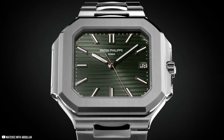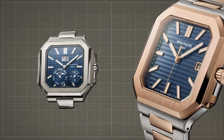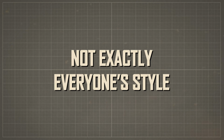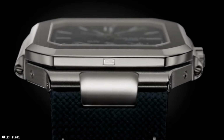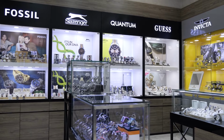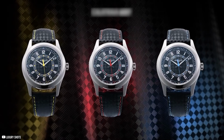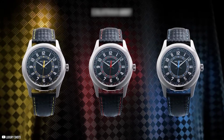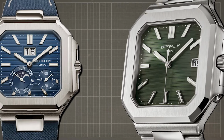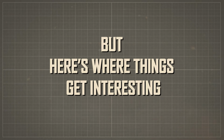But if you're coming at this from a pure design or feature perspective, the Cubitus has its quirks. Let's be honest, the bulky case and that severe bracelet taper, not exactly everyone's style. It might feel a bit too bold for some. And I can see how the aesthetic might divide opinions. However, this is Patek Philippe we're talking about, a brand synonymous with timeless design and flawless craftsmanship. So, even if the Cubitus isn't the most groundbreaking watch in terms of innovation, it still embodies everything that Patek stands for. But here's where things get interesting.